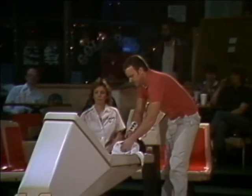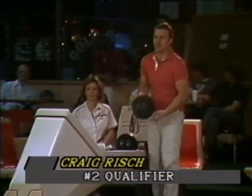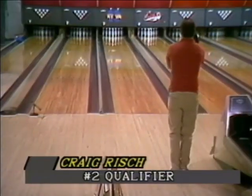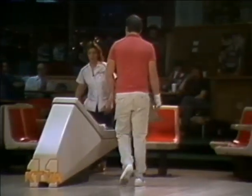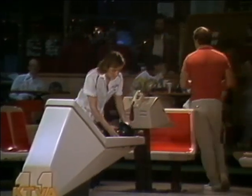He's been standing far to the right, probably around the 5 board on the approach. He needs to move in around 15 to 18 board with his feet. He's in around 10. Great shot. Now he needs to swing the ball further out. Excellent shot for him. Nice. Boy, nice style there for Craig Risch. He's got to be happy about that shot, Rick.